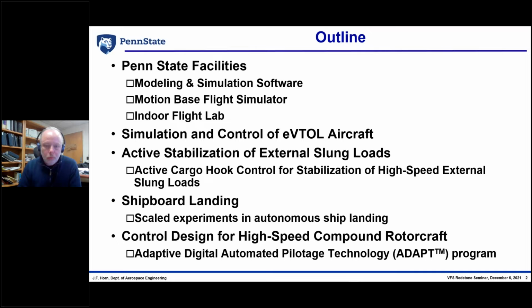I'm going to focus on one in particular we've been working for the last 5 years. And then another great topic in rotorcraft flight dynamics is shipboard landing. I think since I started at Penn State 21 years ago, I have had a project related to ship landing almost every year. Seems to be the research topic that keeps on giving. So, but I'm going to focus specifically on a recent project we've been doing. I think is really cool on scaled experiments, autonomous ship landing that we're doing with NAVSEA Carter Rock.